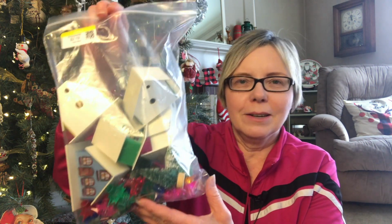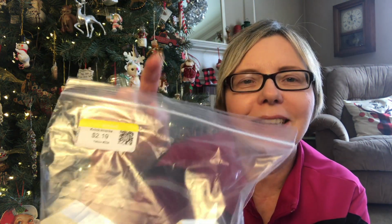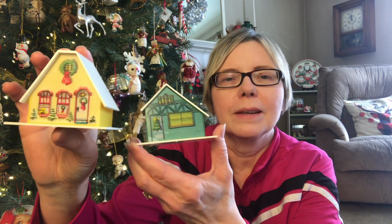This next item is a goodie bag, and you know how I love goodie bags. So let's see what's inside. First of all, the price was $2.19. And the reason why I wanted this goodie bag was for the bottle brush trees. But I also got these little houses. I think they're kind of cute, and I might actually keep them. I'll show you them. There's maybe 5 of them. There's 2. This is my favorite, the church.